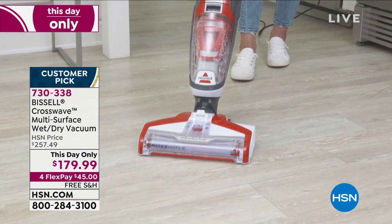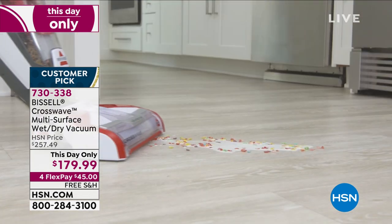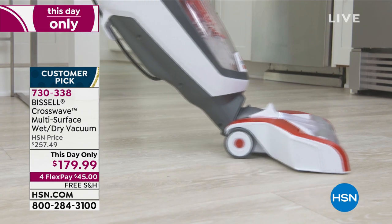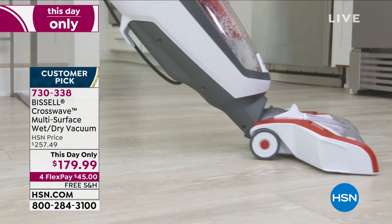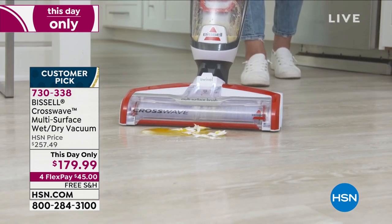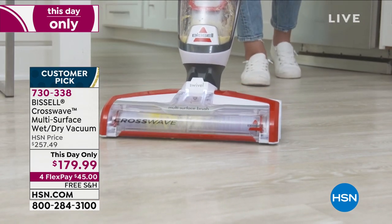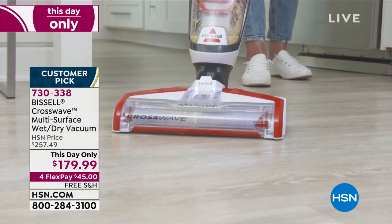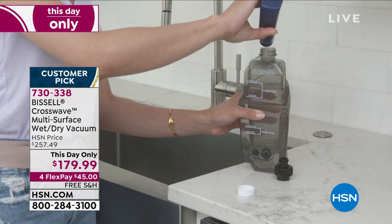Now, Jenny is showing you kind of extreme messes, but maybe for you in your household, that's not so extreme. That's like an everyday Tuesday. I know when she earlier had applesauce, there was cereal. I know in my house, it's applesauce, cereal, granola, and coffee grounds all at the same time on the floor every morning. And so I like that this makes it easy to clean.